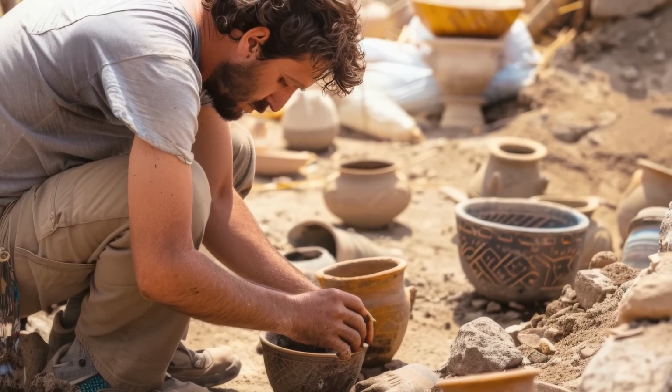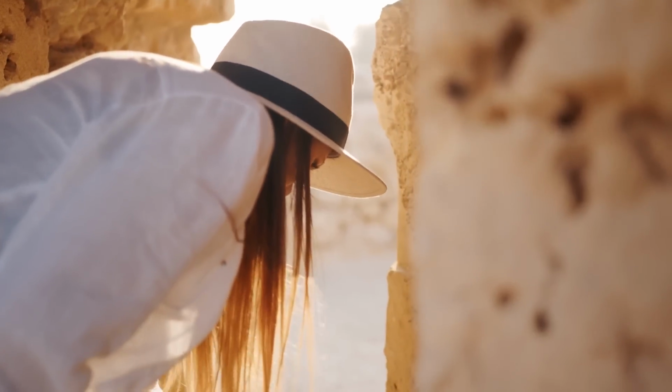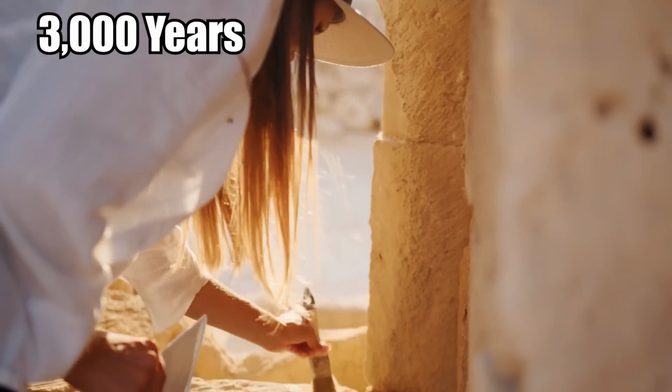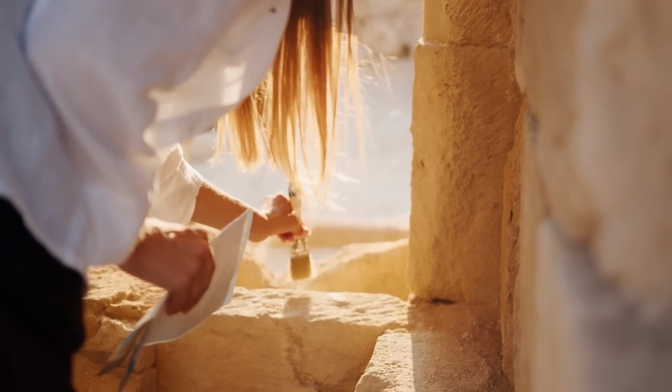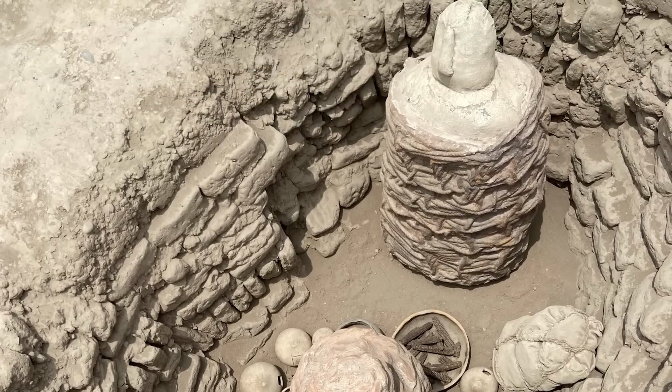By the way, I should mention 2 other awesome discoveries were made in Peru recently. A tomb from 3,000 years ago that belonged to an elite religious leader was found in August, and a mummy from 1,000 years ago was unearthed on the outskirts of Lima.